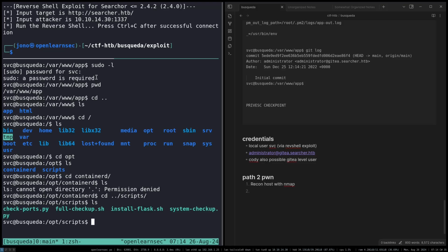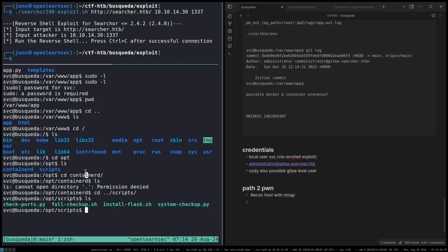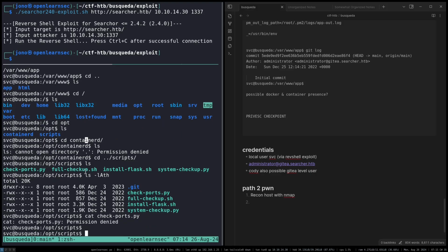Scripts. Interesting. So the fact that opt containerd exists means possible Docker presence, Docker and container presence? All of these are owned by root. Yeah, can't touch any of them. All right, now my shell seems to be a little bit unstable. Oh, there we go.